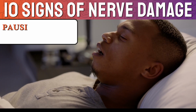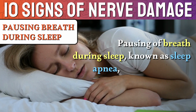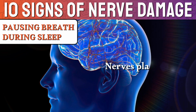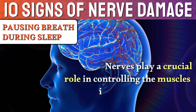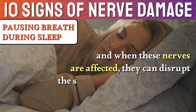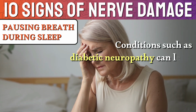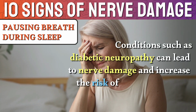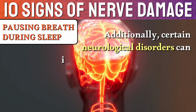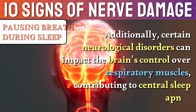Number 10. Pausing breath during sleep. Pausing of breath during sleep, known as sleep apnea, can be associated with nerve damage and has various potential causes. Nerves play a crucial role in controlling the muscles involved in breathing, and when these nerves are affected, they can disrupt the standard breathing patterns during sleep. Conditions such as diabetic neuropathy can lead to nerve damage and increase the risk of obstructive sleep apnea. Additionally, certain neurological disorders can impact the brain's control over respiratory muscles, contributing to central sleep apnea.